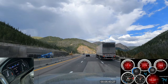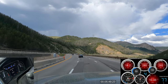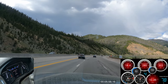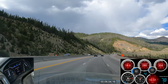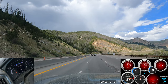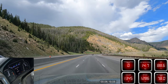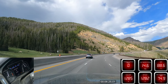10,200 feet of elevation, 8%, 56 miles an hour. Foot's pinned to the floor, 55 miles an hour. Still producing 300 pound feet. Eighteen PSI. EGT's 1345 into the turbo, 1280 into the DPF.